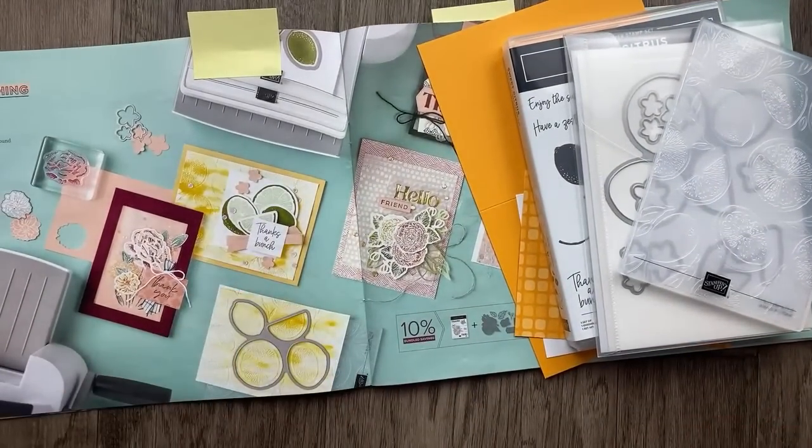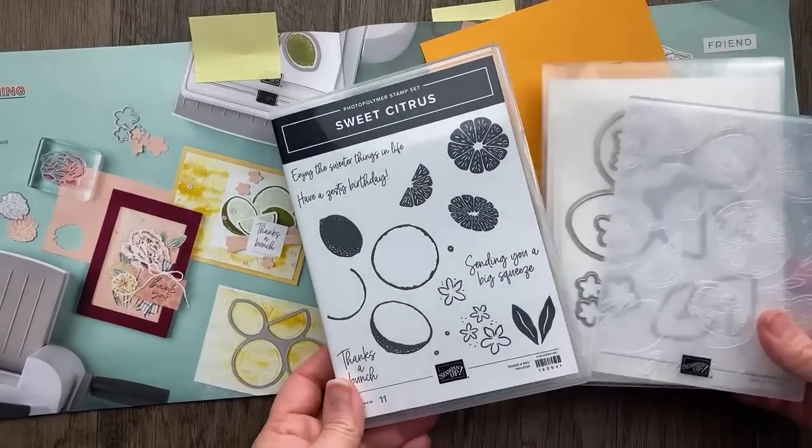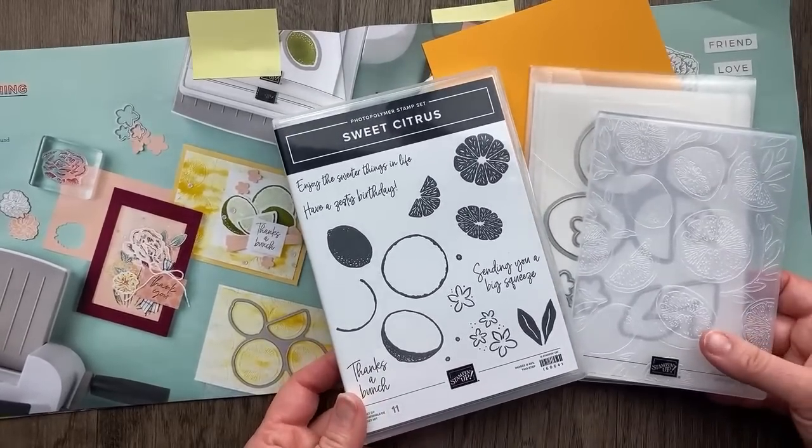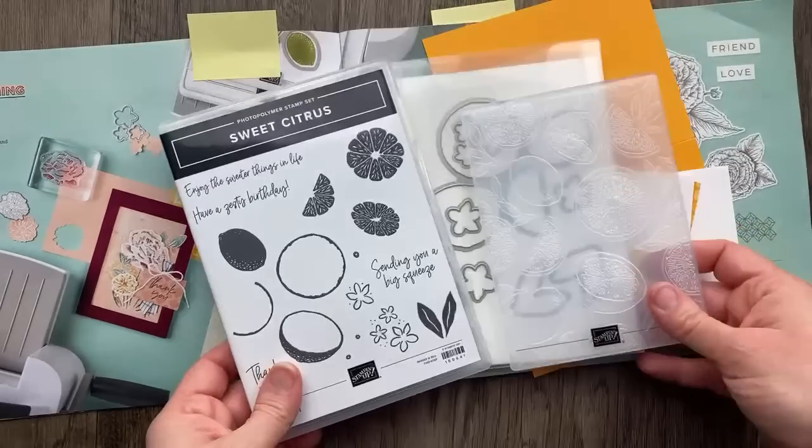First of all, I just love the layout. And also, I got this stamp set bundle. It's called Sweet Citrus. And I haven't used it yet. And so I unlocked it. I unwrapped it. We're going to break it out and ink it up tonight. This is a really fun bundle because this is a hybrid bundle. It comes with all three of these pieces.